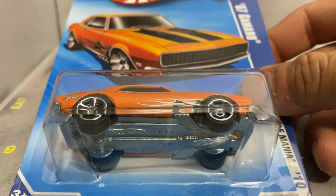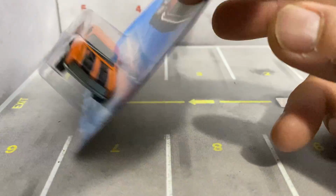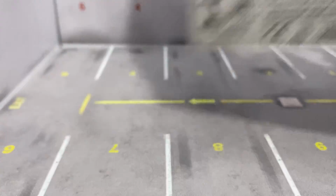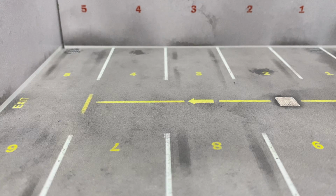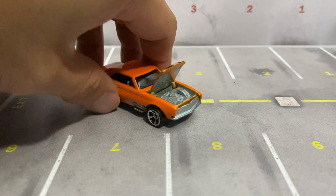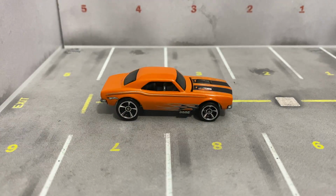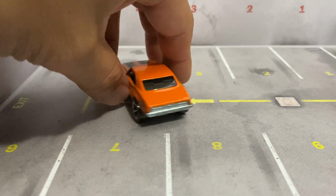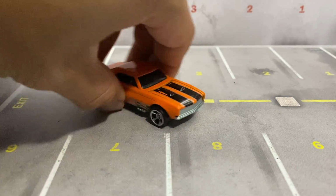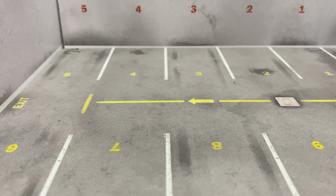All right, we got a 67 Camaro. This is one of those old school ones with the metal base and opening hood. This is from 09, so this is 10 years old. I do have the super original Super Treasure Hunt of this car. That's probably my most valuable car. Obviously I don't have that loose. But there you go. That's pretty sweet. Looks pretty good. Feels really heavy. Metal base, right? Metal body. Nice car.